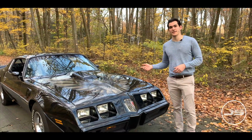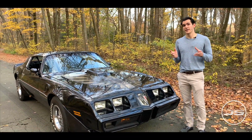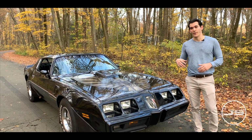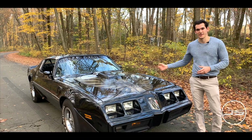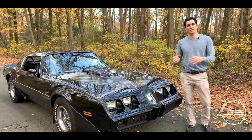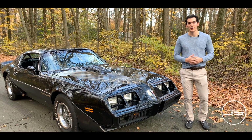This is a 1979 Trans Am. Now, it's not like a lot of the other cars I've done, seeing that a lot of the stuff I do is new. However, just look at this thing. You can't beat the classic lines of an old car, and that's why I wanted to introduce something like this to the channel to add a nice variety.